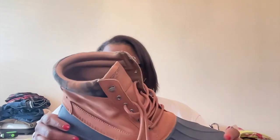Next, what are these? Oh, these are Sperry. These are in really good condition. It's like they've never been worn. They're a men's size US 12. So hopefully I can get between 50 and 75 for these. Super good pre-owned condition.